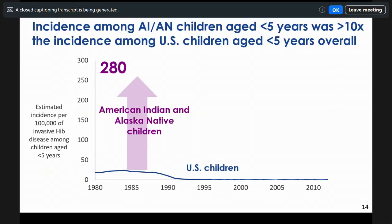However, expanding the y-axis by 10-fold is necessary to capture the incidence of invasive Hib disease among American Indian and Alaska Native children aged less than 5 years in the pre-vaccine era, which was up to 280 cases per 100,000 and more than 10 times higher than the incidence among U.S. children aged less than 5 years overall.